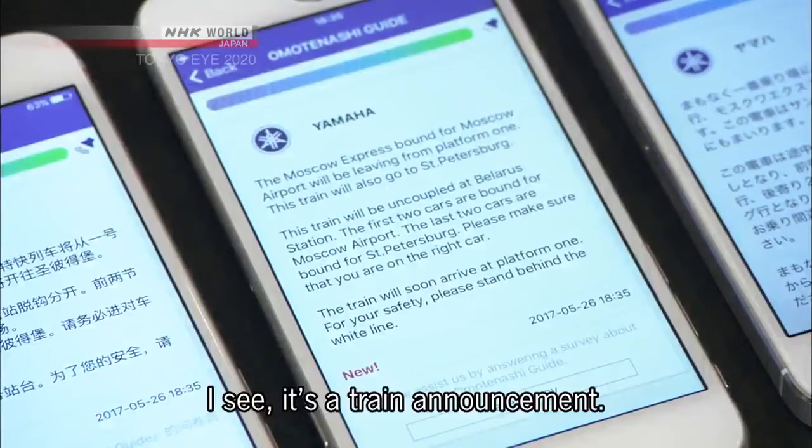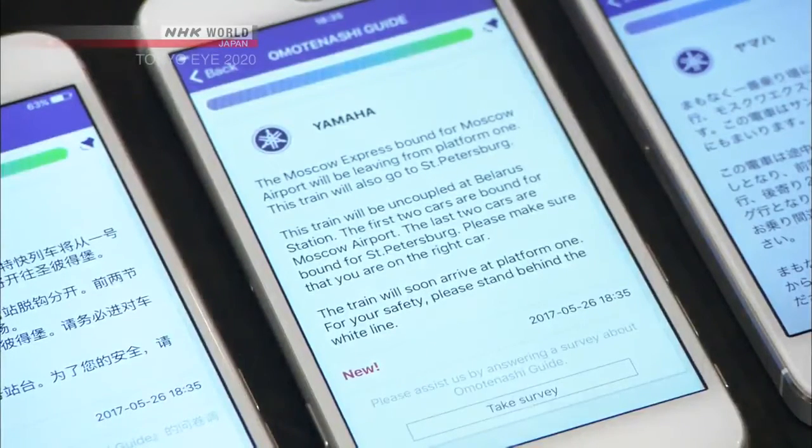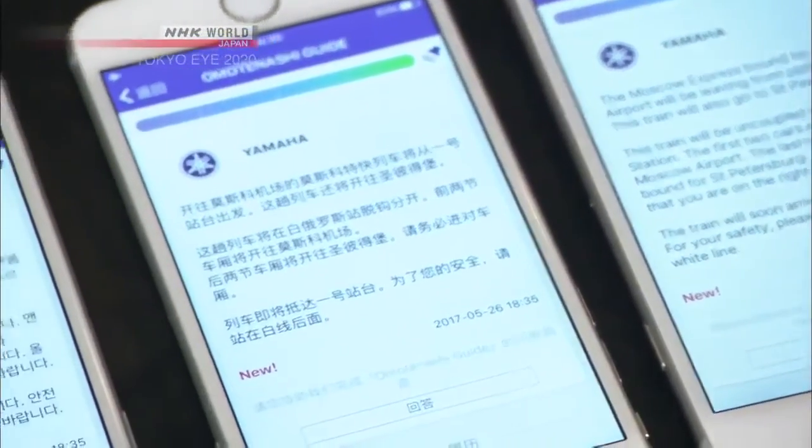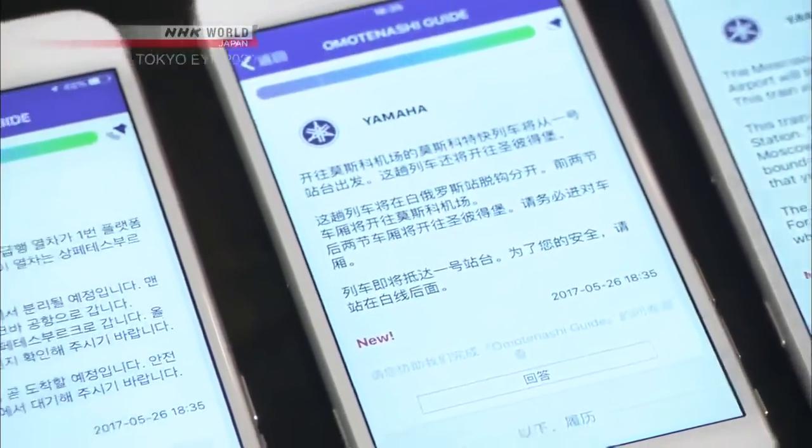The technology used to pick up these hidden audio signals and display the corresponding text was developed at this firm.